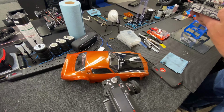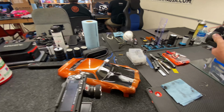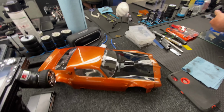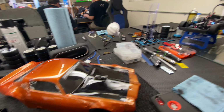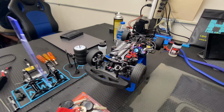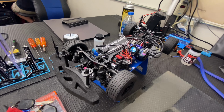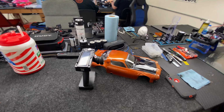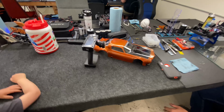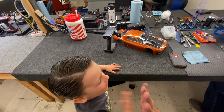Hey, look, there's Zach. So this is Zach's. These are called VTA, Vintage Trans Am. And they're 10th scale. And they're pretty bad. If I was going to do anything, I'd be doing the VTAs as well because I like classic cars. What up, you? Say hi. Say hello, Zach.